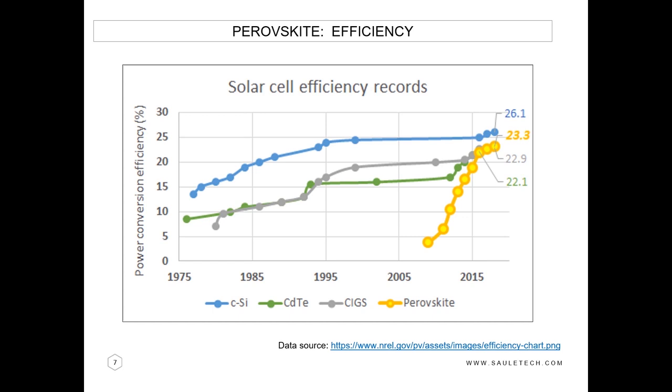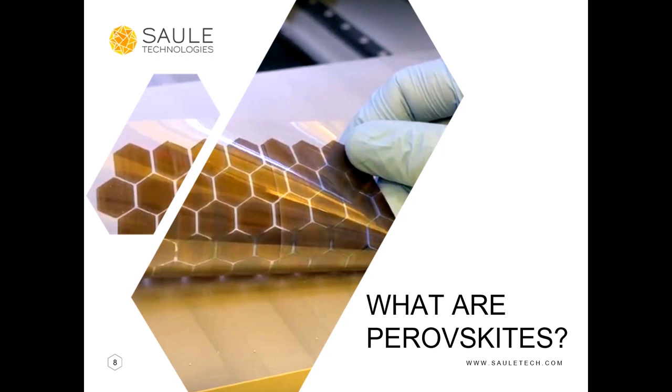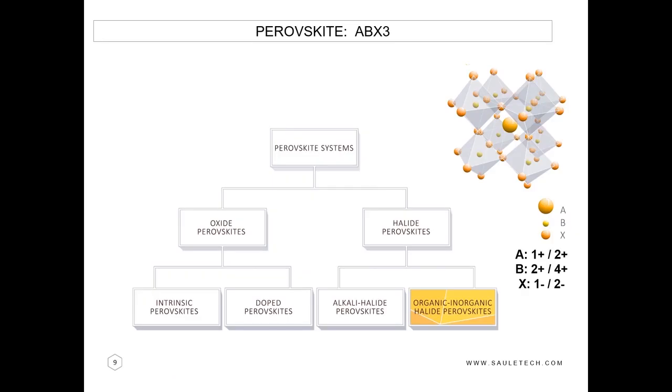Now, obviously, this is at laboratory scale, and this is why this technology is very, very interesting to push and try to bring to the market. So this is also going to be something familiar. What are perovskites? I'm not going to go into much detail, but basically there are multiple perovskite systems. It's basically a crystalline structure with different ions on the lattice points. And we are dealing with so-called organic-inorganic halide materials.